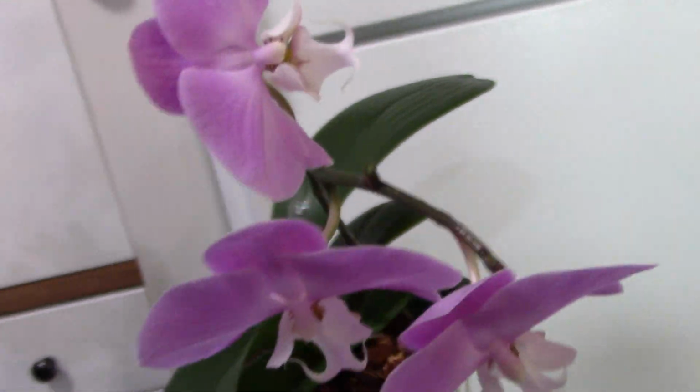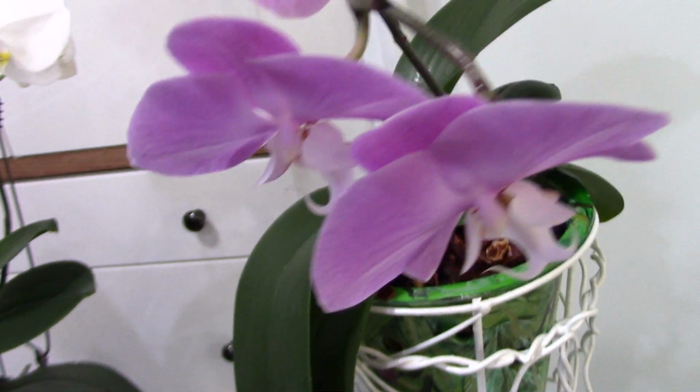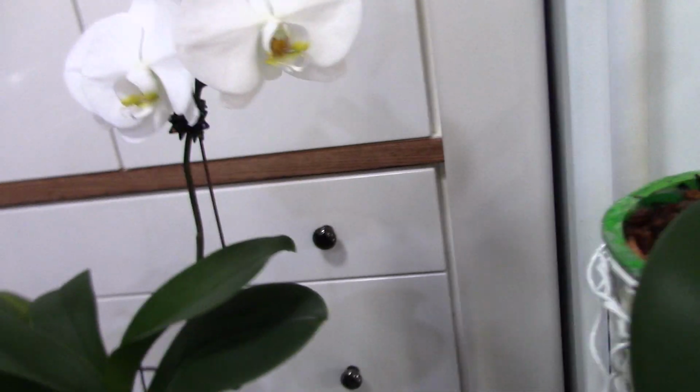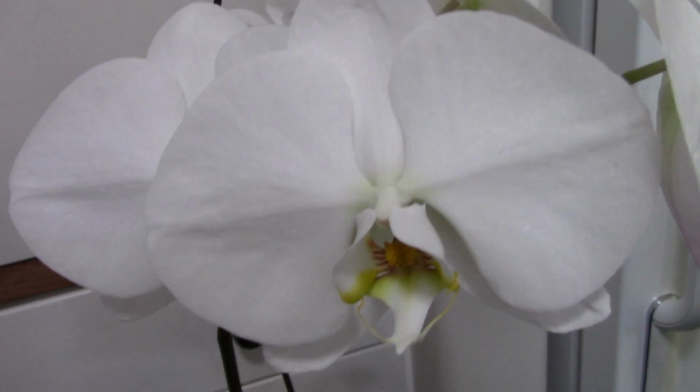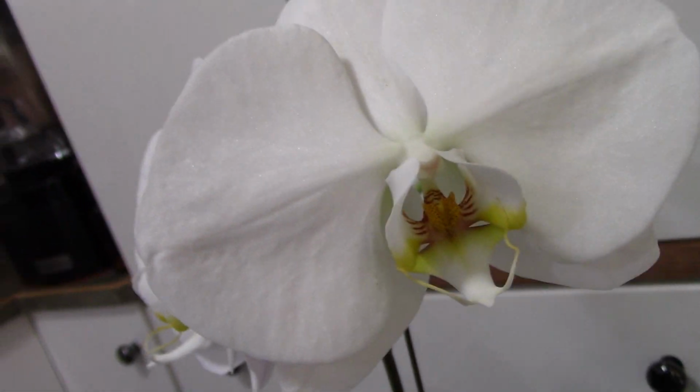I put pink orchids on the pot when I painted it because I thought that would go nice with the flowers. And I'm sorry we lost one. And we'll see how it does after that. And of course, here's my white one. Just beautiful. They love the road cones.